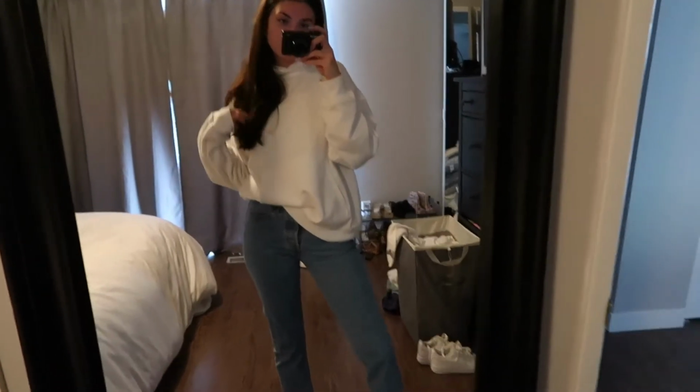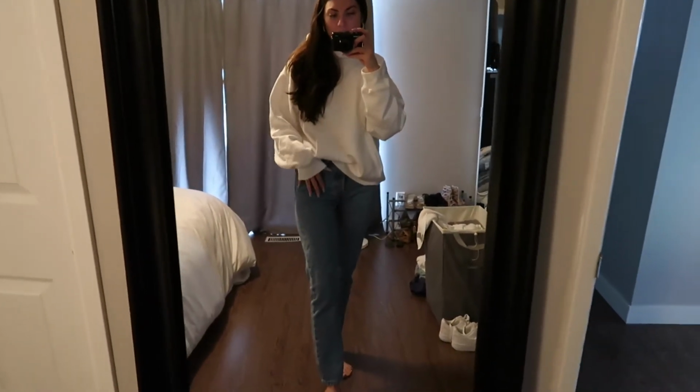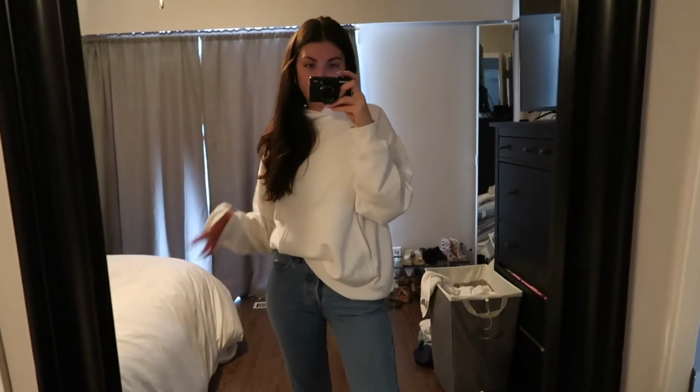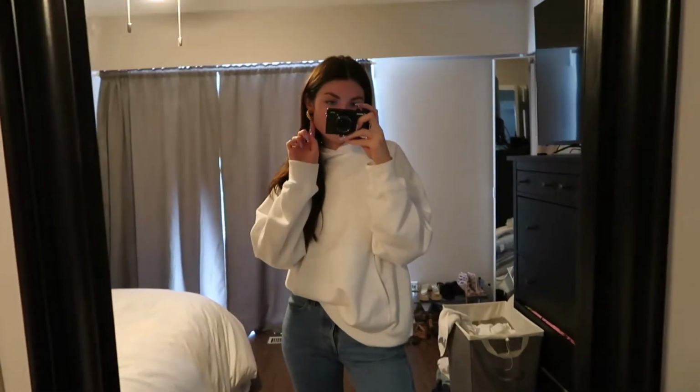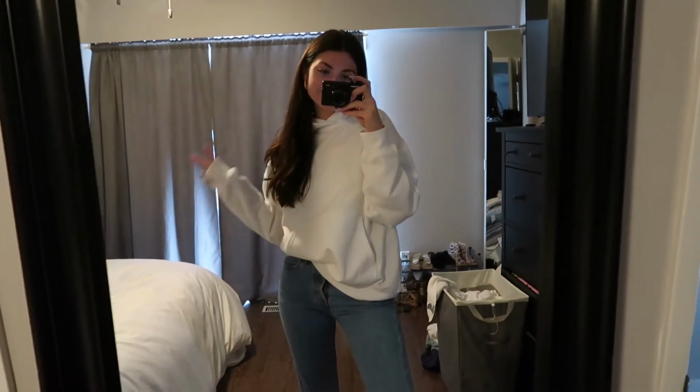So I'm gonna go to the mall now, and I'm gonna go for lunch, and this is my outfit of the day. I'm just wearing my Levi's jeans and my oversized white hoodie from Aritzia and my gold croissant hoops from Mejuri, and I'm just gonna put on some Air Force Ones.